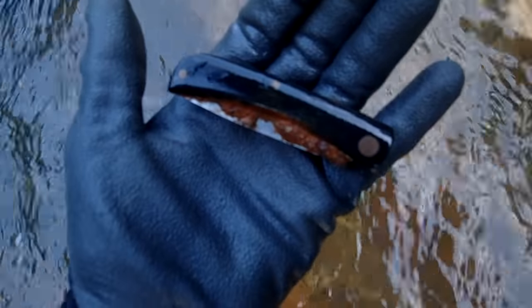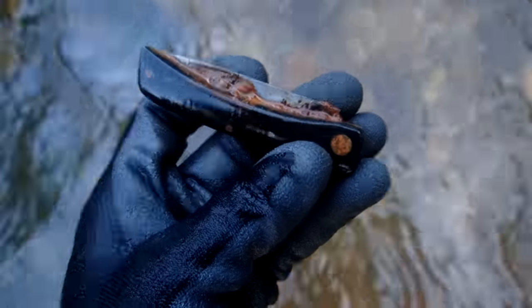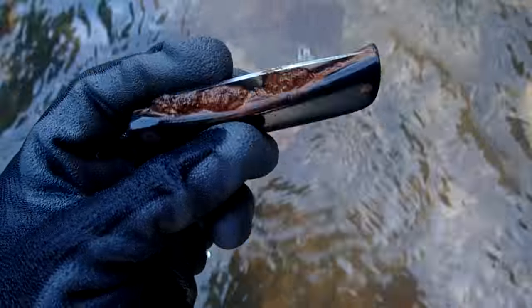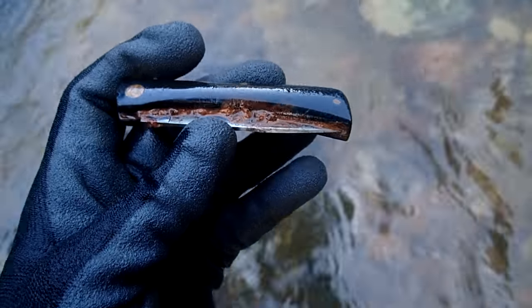And a nice pocket knife. It's an older one. This will probably be one of the last finds of the day. It's about 7:30. I have about a mile paddle back to the truck, but I'm going to try to search as many places as I can on the way down.